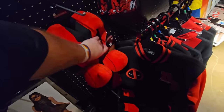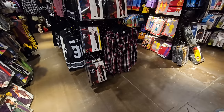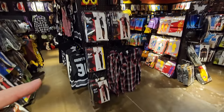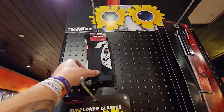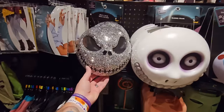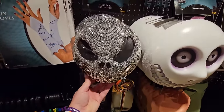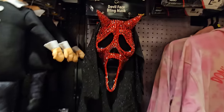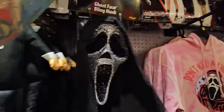Oh, here's Deadpool slippers. Have we seen these? If they had the Art crossbody bag, it would more than likely be in this section right here. They have the glasses, the socks, and the double-sided Terrifier knife. But no crossbody bag. They do have a bling Jack Skellington though. Oh, look at this. They also have the Ghostface bling and the Ghostface devil bling. Go back to heck, sir.